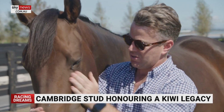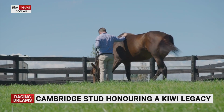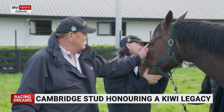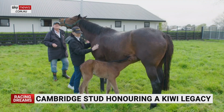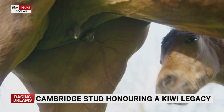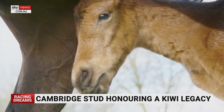With Probabeel though, it's something really special, I think, because we were so close with her. All we can hope for now is her progeny will do what she did. And if they can do half of that, we'll be really thrilled. But we won't sell any of her progeny. We'll keep colts and fillies, and we'll race them.